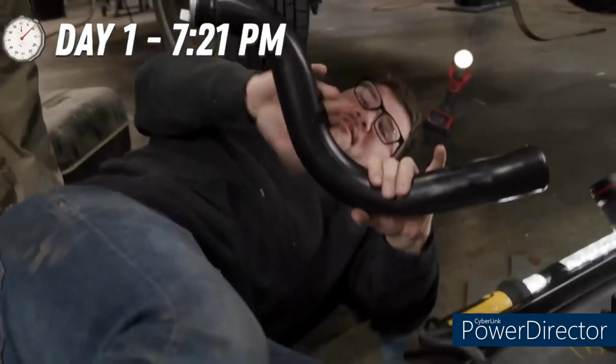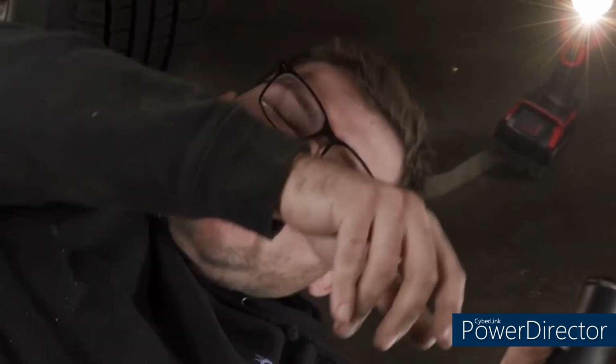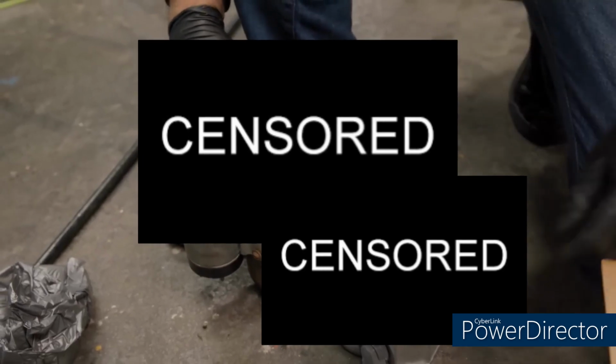All right, so we're trying to put this new filler neck in here, gas tank filler neck. Installed a brand new starter. Okay, so we got the old starter out, got the new one here. Oh my God, it's just so much smaller.